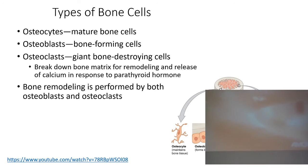Bone is a dynamic tissue that is continually being built, broken down, and rebuilt in a process called bone remodeling. Bone tissue is broken down and resorbed by multinucleated cells known as osteoclasts. These cells are derived from monocytes, which originate within bone marrow. Osteoclasts play an important role in liberating minerals and other molecules stored within the bone matrix.